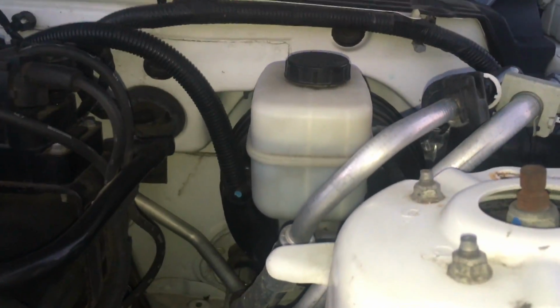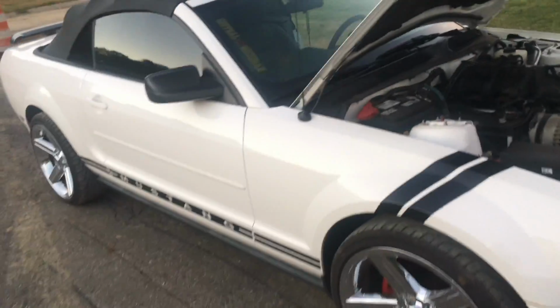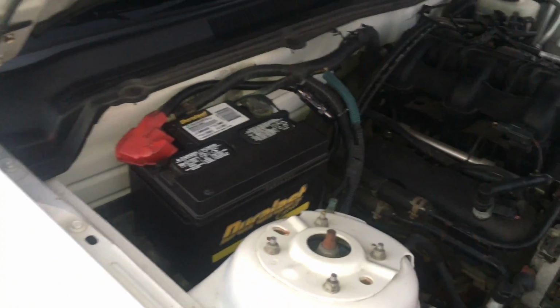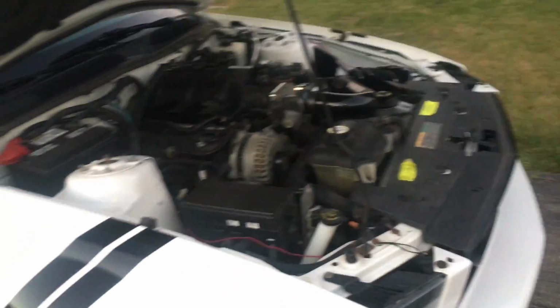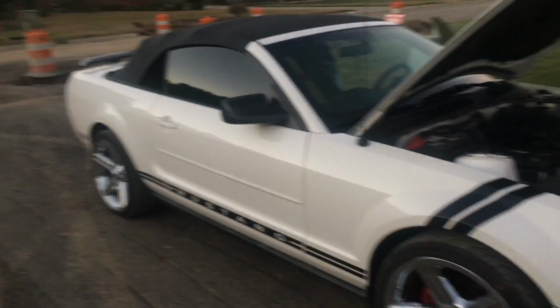Look at the brake fluid, make sure it's not too low, because obviously you need brakes to stop, and Mustangs are known for running into people, so definitely you gotta keep that full on your Mustang. Look at the parts. Your battery is really important. If you got a good battery like that Duralast, that shows that the previous owner took care of this, and you can have some confidence in buying this car, knowing it will work for you for a long time.